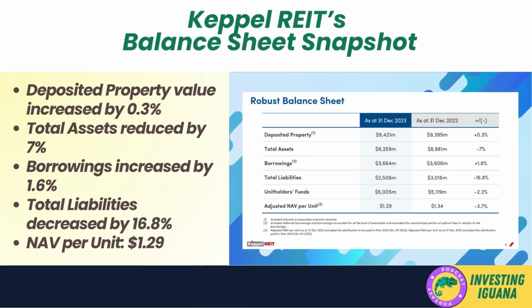The balance sheet snapshot of Keppel REIT as of December 31, 2023, reveals several key financial metrics that are essential from an investment analysis standpoint. The deposited property value has remained relatively stable with a marginal increase of 0.3% year-on-year, which suggests that the underlying asset base of the REIT has not experienced significant changes in valuation. However, total assets have seen a reduction of 7% from the previous year, a notable contraction that could be attributed to asset disposals, depreciation, or down valuations.